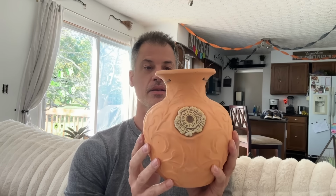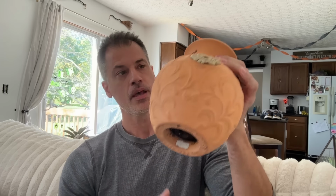All right, I want to show you this. This is a down under pot. It's like an upside down pot, right? See the hole in the bottom? The lady that makes these is in Australia. Her pottery studio is in Tasmania. And I'm not even sure these are being produced anymore. They seem very limited edition.